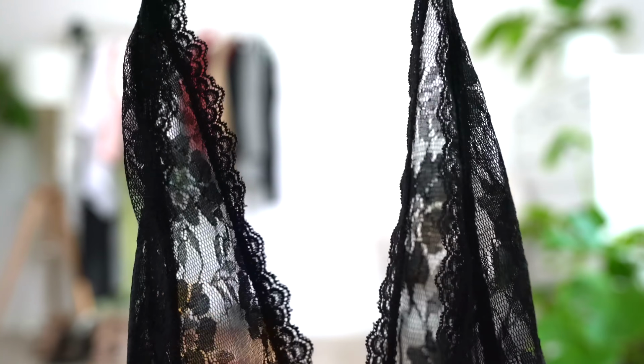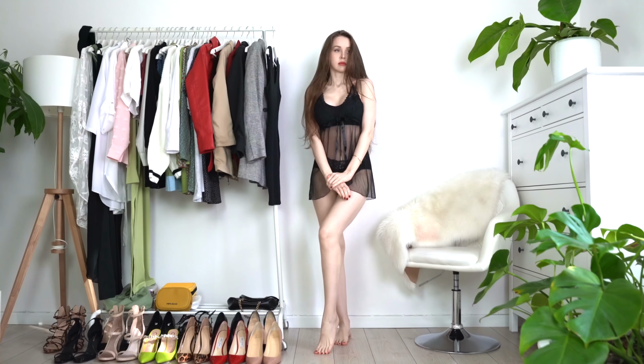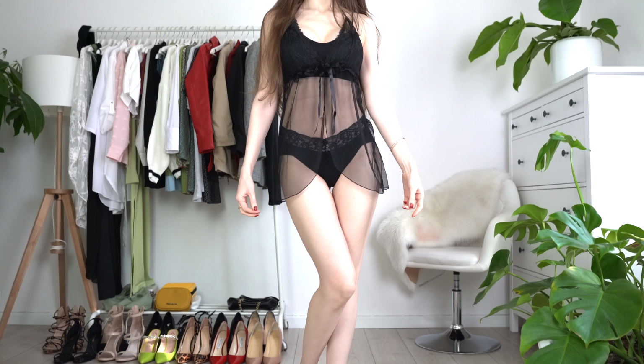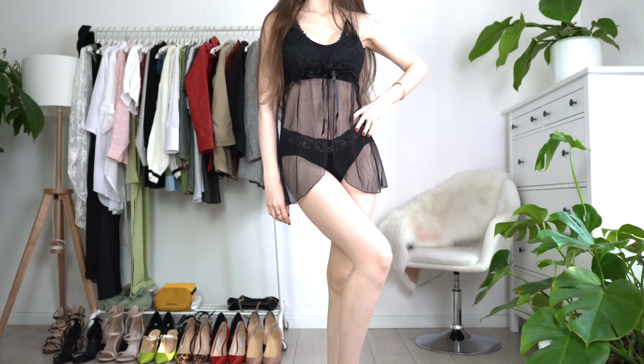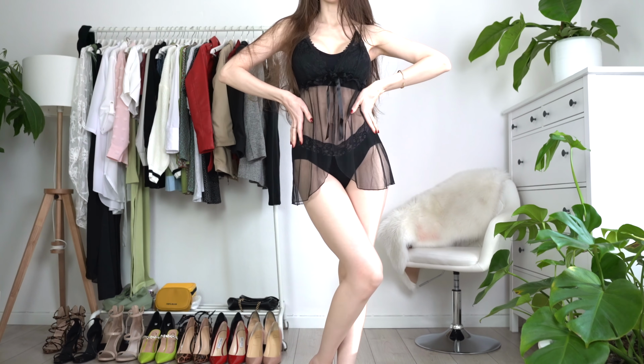Right now, let's create some styles. In today's haul, I'll be styling bodysuits, leggings, and tights that I got from GATTA. GATTA offers fine European hosiery and more. By the way, GATTA means a female cat in Italian.